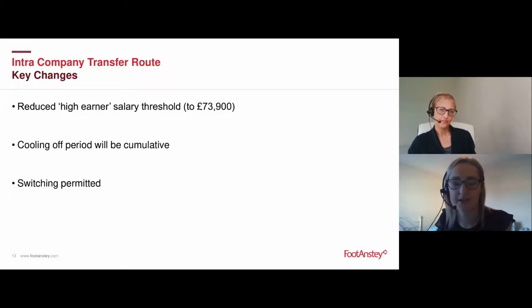So moving on now to the intracompany transfer route. This is the one that's replacing the Tier 2 ICT. And as I've mentioned before, it's intended to be used by established employees who are being transferred by their company to do a skilled role, or sometimes a graduate training programme, in the UK from that link company. In truth, as I've mentioned, there are really some minimal changes.